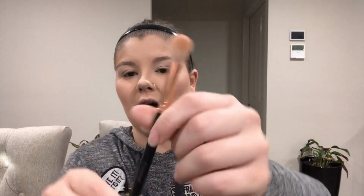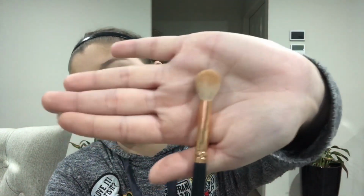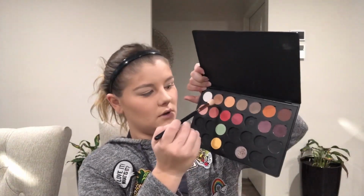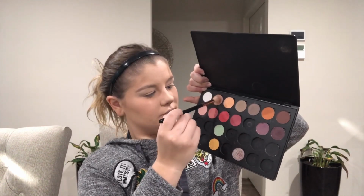So now I'm taking the Morphe R40 and it's a really big fluffy brush. It is slightly dense but it is nice and blown out. And we're just going to take this really light brown shade here. And we don't need much, just enough to coat it. So I am being really messy with this because it is just that transition shade. And like I said, I'm not really going all out on the eyes, so it doesn't really matter.